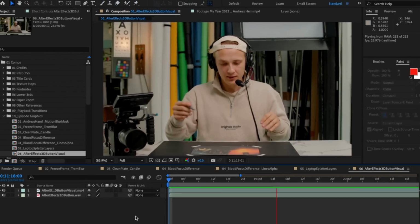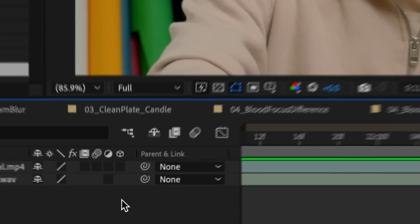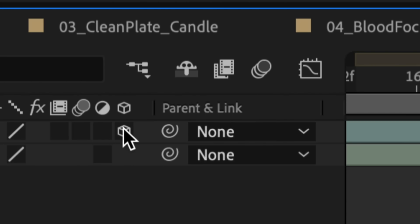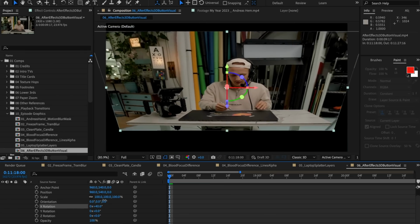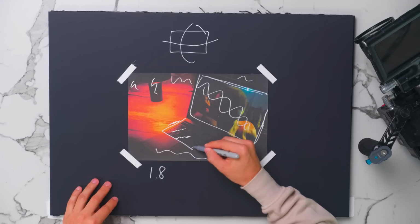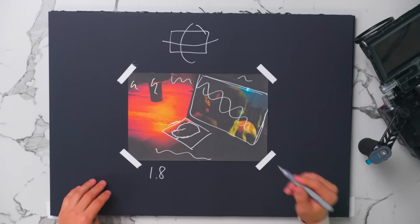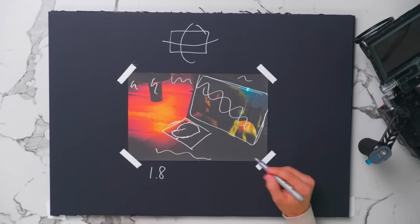In After Effects, you can make layers 3D, so you can have your footage, and then there's this button you can click on, and you can rotate the clip around. So what I did is that I took the blood footage and placed it like this, so that it looks like the blood is here. And it was all about trying to match the timing.